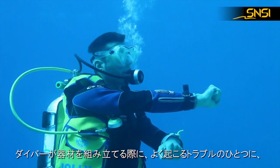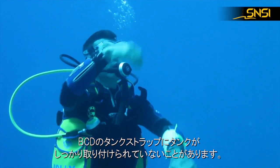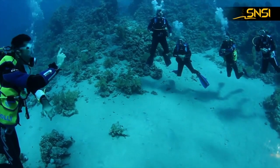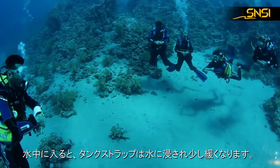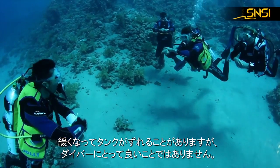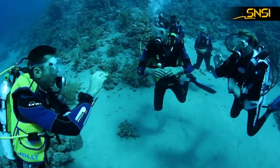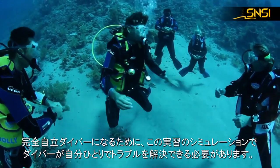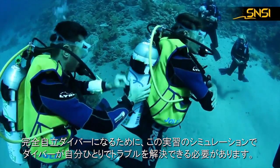One of the most common errors that divers make when assembling their equipment is that they do not sufficiently tighten the BCD attachment strap onto the tank. Once underwater, the attachment strap fills with water, making it slightly looser. The tank could slip inside, which would be uncomfortable for the diver. In order to develop super autonomy, the simulation of this exercise requires that the diver is able to resolve the problem independently.